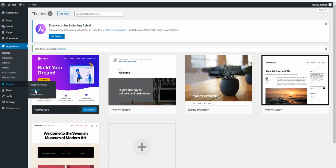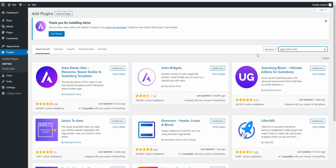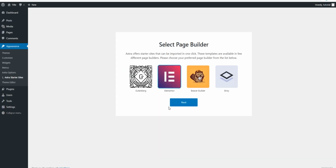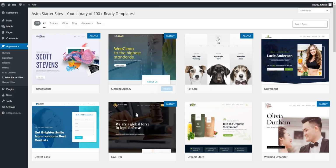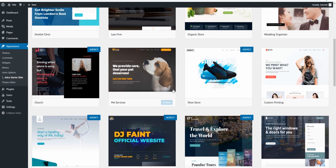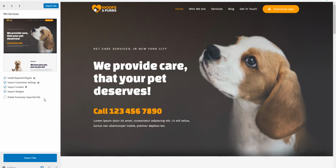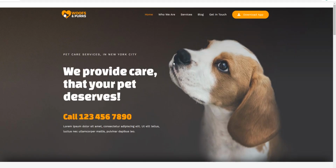To import demo content, add Astra Starter Sites plugin. Choose your page builder. I prefer Elementor. And pick a demo content you like. I think this dog is cute, so I will import this template. Astra plugin is going to install additional plugins required by this template and just click Import Site. Now wait a couple of minutes and your site doesn't look boring anymore. Let's check it out.